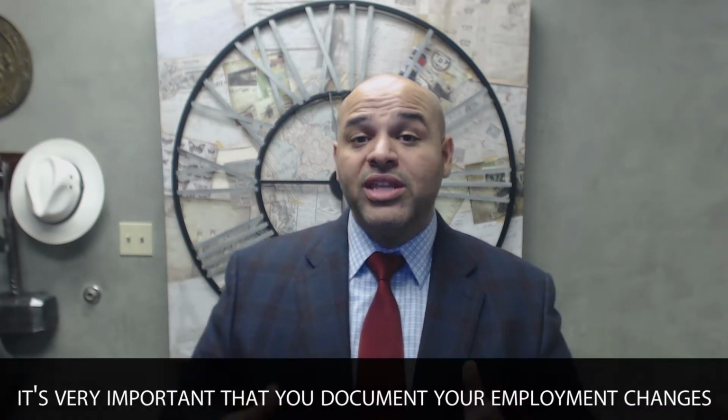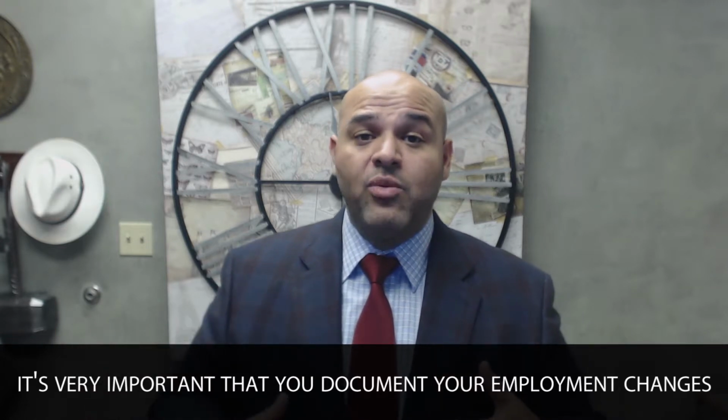So it's just real important that you document all those changes, so that your lender can go out there and order all the proper documents needed in order to qualify, all your correct verifications of employments, and basically put it together. It's a little bit more work on our side, but we've got experience with it, and we've done it many a times where borrowers were successful.